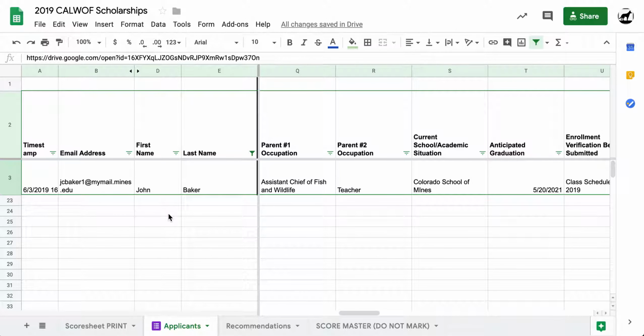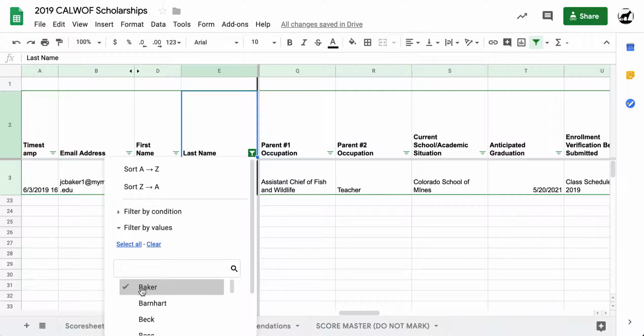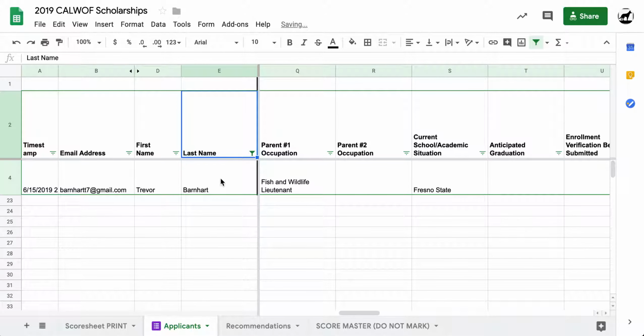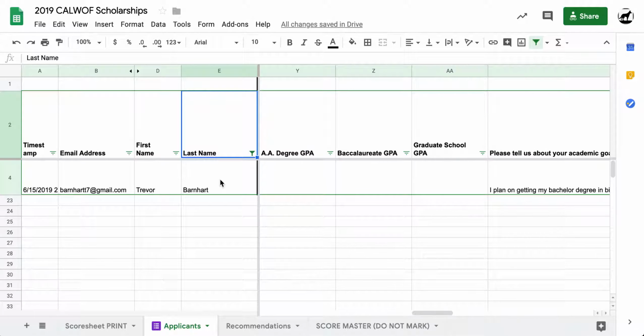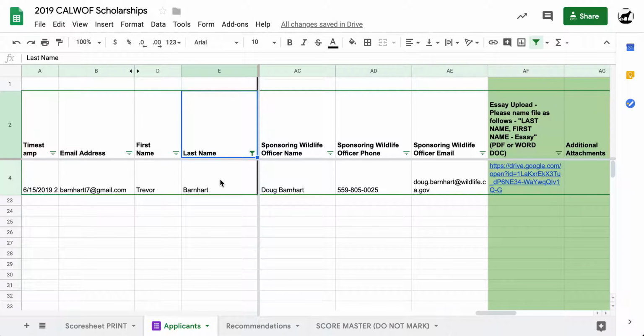So let's go through this. So applications, last name. Okay. You're going to uncheck Mr. Baker and you're going to click Barnhart. You're going to go here and there you are. Okay. And same thing. So it takes you through all the different categories. Sorry about the dog in the back.